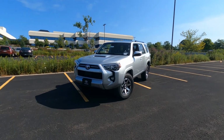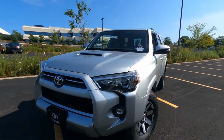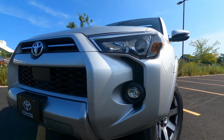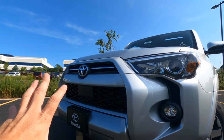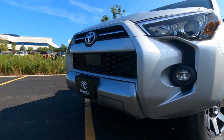Okay, let's get started up front on the TRD Off-Road. Headlight package, LED headlights, daytime running lights, LED fog lights are standard on the TRD Off-Road. Color to match front fascia here in terms of the wrap around the grille. We've got a matte black finish on the grille.